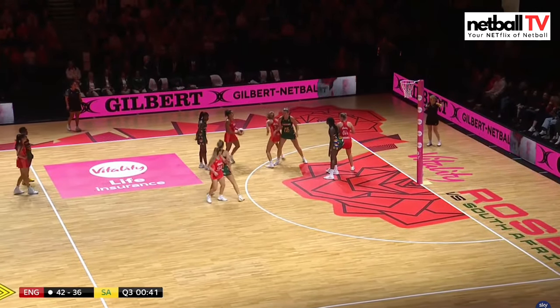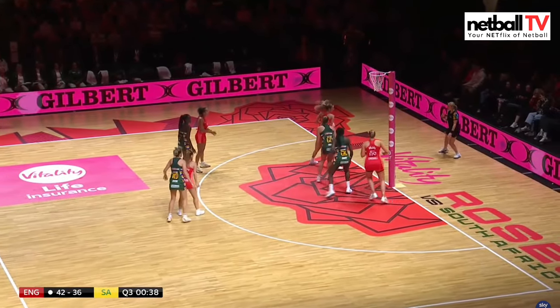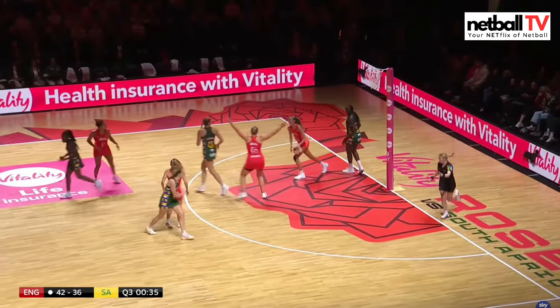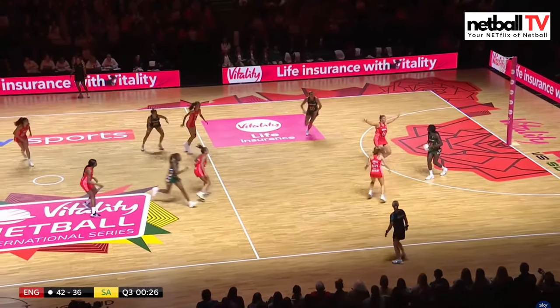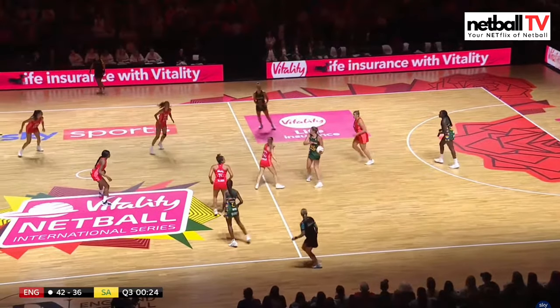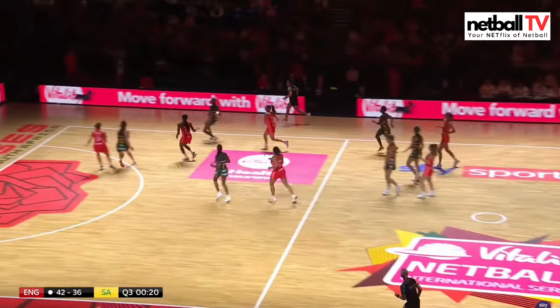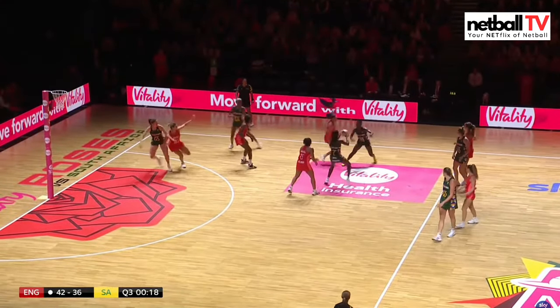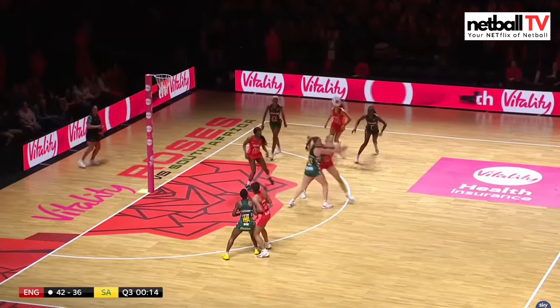So Nketsu gets a warning here. She gets a caution for contact. And we have 38 seconds to play. Berry Neal was not in the court to receive the ball, so it's a South African back line. And let's see if they can keep this incredible momentum going so far. South Africa doing incredibly well against the home team England with just 15 seconds to go.